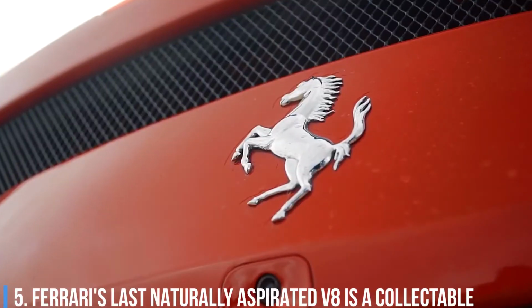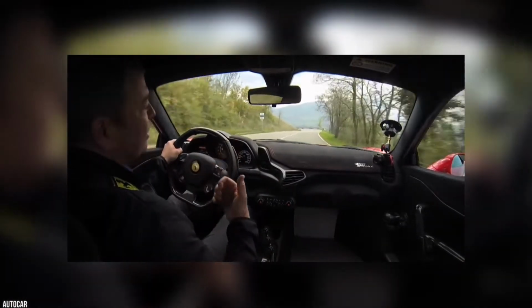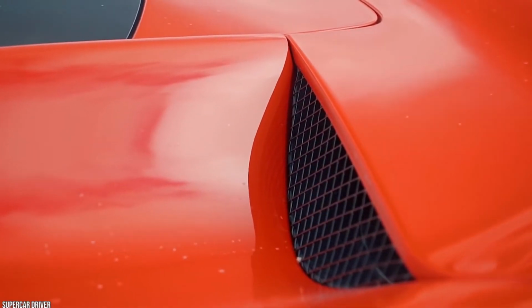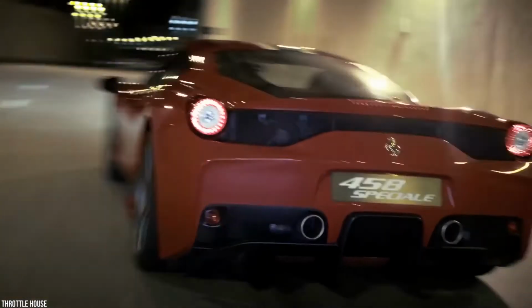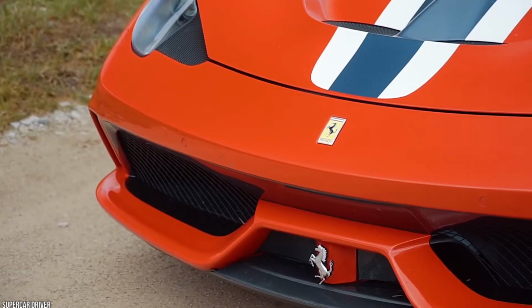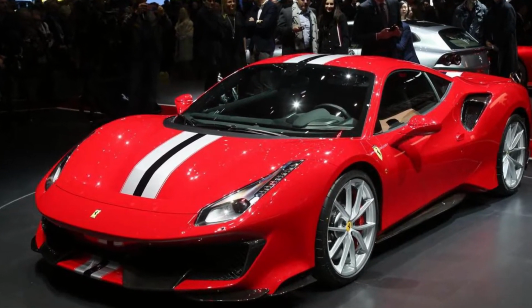5. Ferrari's last naturally aspirated V8 is a collectible. Saying goodbye is rarely easy, not even to a car, especially since it is such a special car that it bears the word Speciale in its name and was built only 499 times. The special model heralds the last round of the 458 series, and its successor was presented at the Geneva Motor Show with a bi-turbo V8.